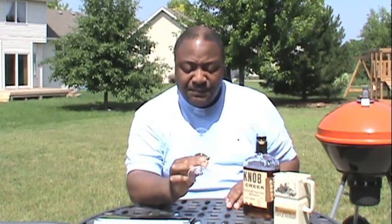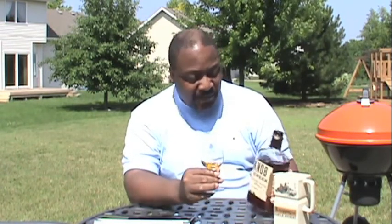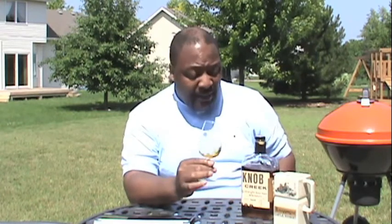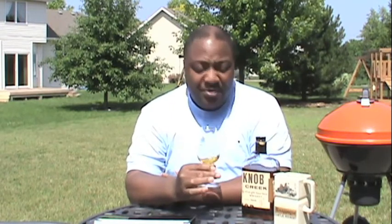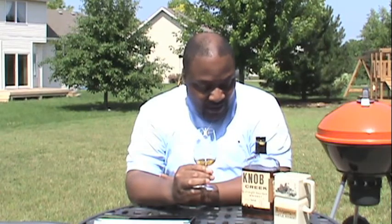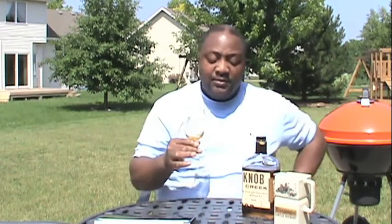Yep, that's tasty. Yeah, might as well. It's Knob Creek. I might as well rate it. I do love Knob Creek, so it'd kind of be unfair to. Actually, I'm going to rate it anyway. Let's see. I'll give this one 90 points. Yeah, I'll give it a 90 points.